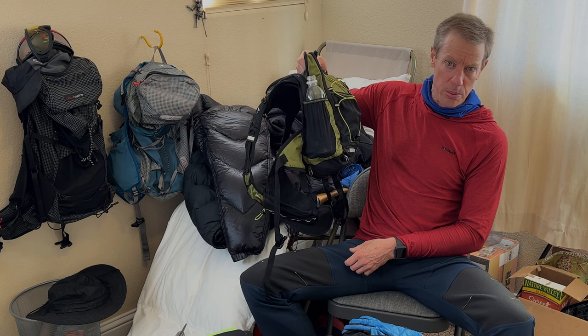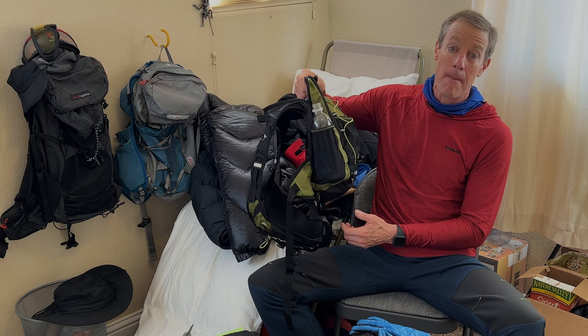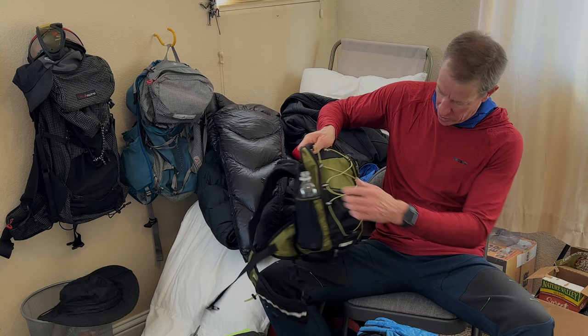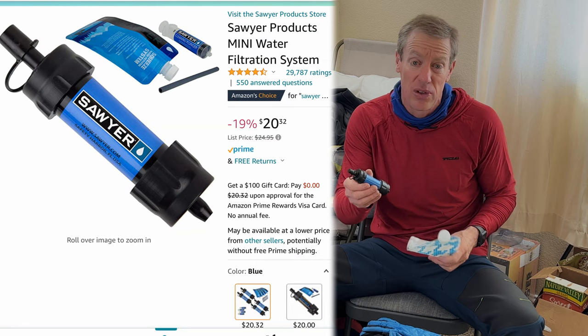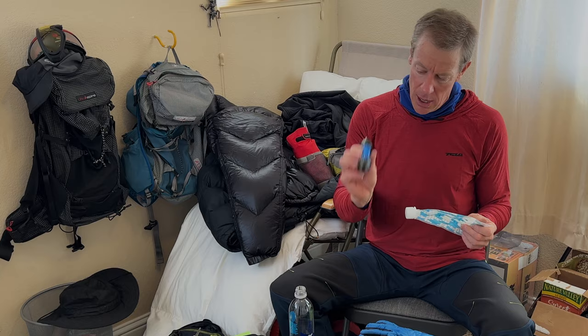The only thing I wasn't in love with is I couldn't get the water bottle out by myself wearing the pack. But if you release one shoulder, you can just swing it around, and you got your water bottle. And then this also will mate right up with your Sawyer Squeeze. This is the Mini. I find the Mini fine. They say the Sawyer Squeeze flows a little bit quicker. So if you're in a group especially and just carrying one, maybe the Squeeze is for you. I'm rolling with the Mini, then you just attach it.